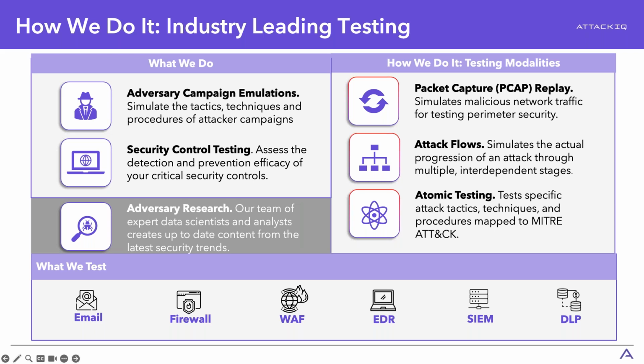Beyond just testing from a threat-based perspective, we also have security control testing. What we've done is we've done baselines to assure that whether it's AV, EDR, or firewall, or other technologies that you see there at the bottom, ensuring that they're meeting or exceeding the baseline expectations that that control capability should have. These are the two types of content that, again, are driven by our adversary research team, and a lot of this is predicated on the research that we've done with MITRE.